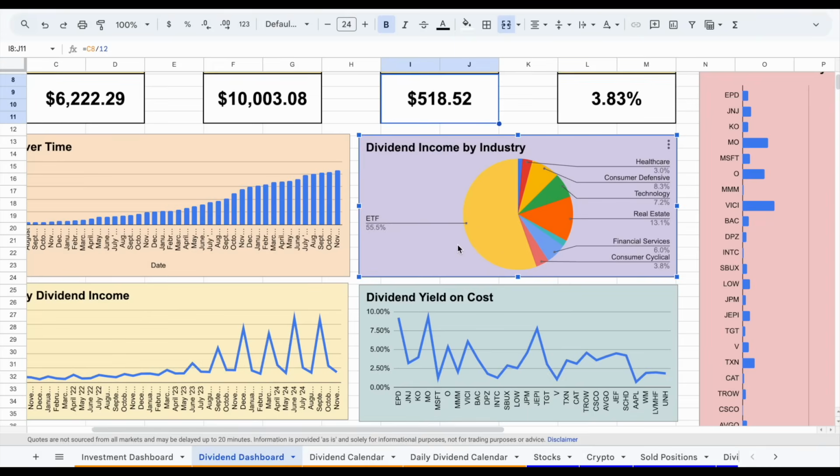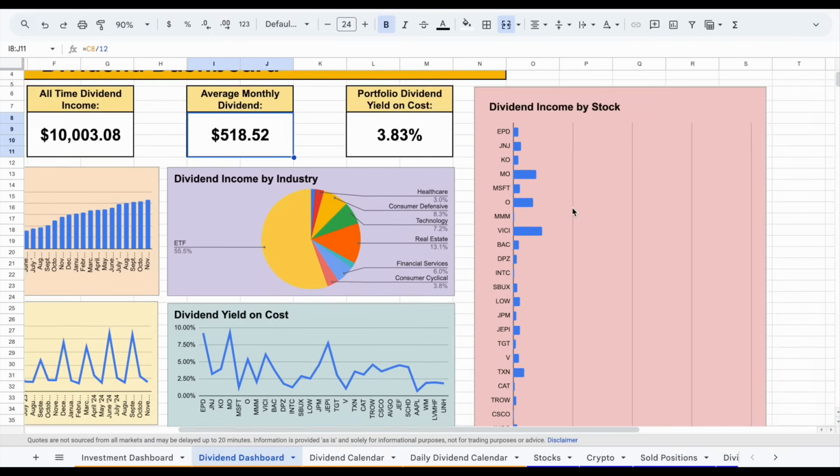Then finally, if we jump back over to my dividend breakdown and look at my dividend income by industry, the majority of my dividend income is coming from ETFs right now, SCHD primarily. We can also see real estate makes up about 13% of my dividend income. Come down here, we can see financial services around 6%, consumer defensive around 8.3%, and then technology coming in at about 7.2%.